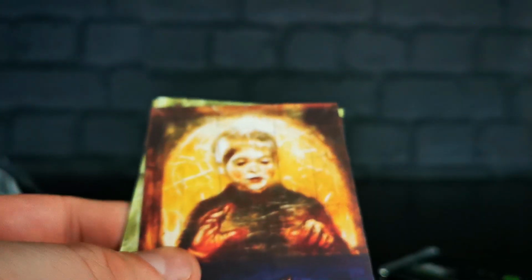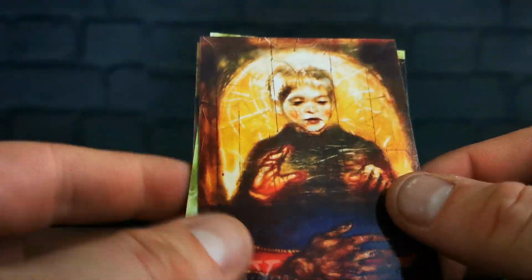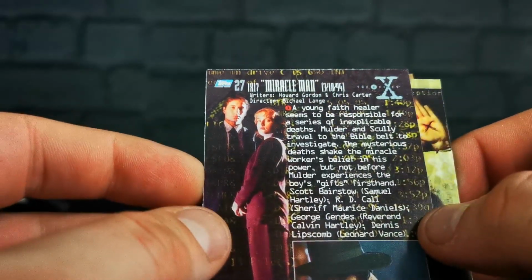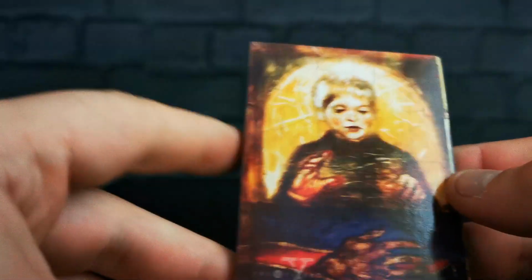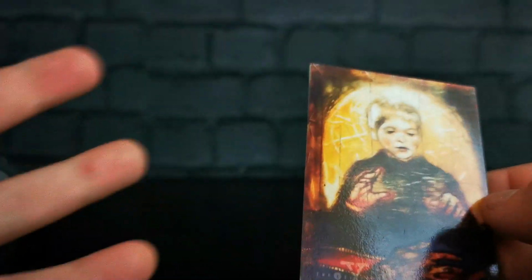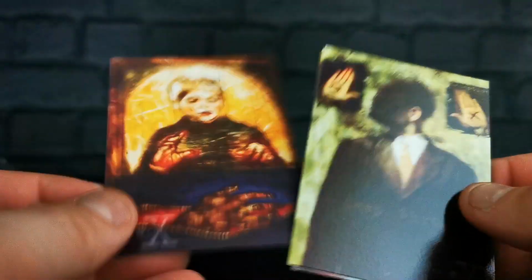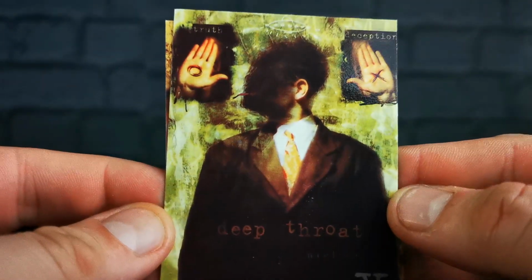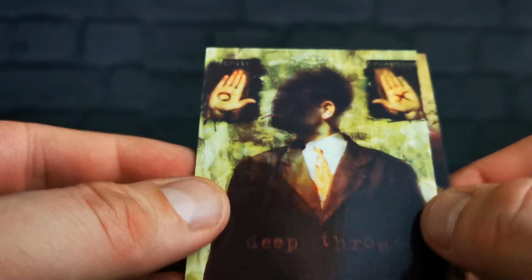It's Wolf Bloke again. Ooh, we've got some seriously religious undertones going on here. Miracle Man, a young faith healer, seems to be responsible for a series of inexplicable deaths. Yeah, so even if you don't know the series or the episodes or whatever else, these cards definitely sort of convey the feeling they want to get across, don't they?